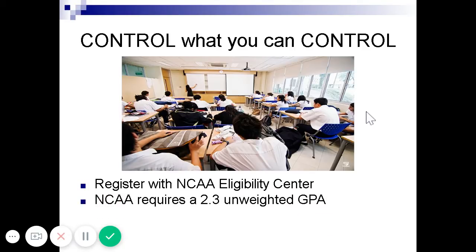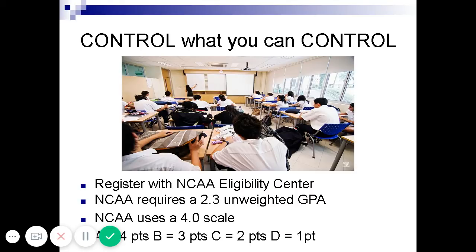All right, the NCAA requires a 2.3 unweighted GPA. That means it's based on your core classes, and I'll talk a little bit about that in a minute. Your gym classes, your cooking classes, the easy stuff, doesn't count. It's got to be your maths, your sciences, your Englishes, those are your core classes. Everything else that fluffs your grade point average does not count. They only look at the specific core classes, and they weigh those.